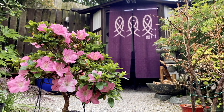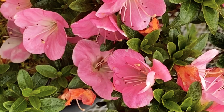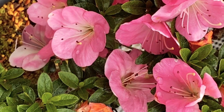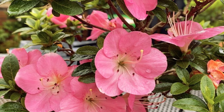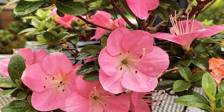Satsuki Azalea is a popular and highly regarded bonsai variety known for its vibrant and abundant flowers. It belongs to the rhododendron indicum species and is native to Japan. The name Satsuki in Japanese means fifth month, indicating that these azaleas typically bloom in May, although they can flower at different times depending on the specific cultivar and growing conditions.